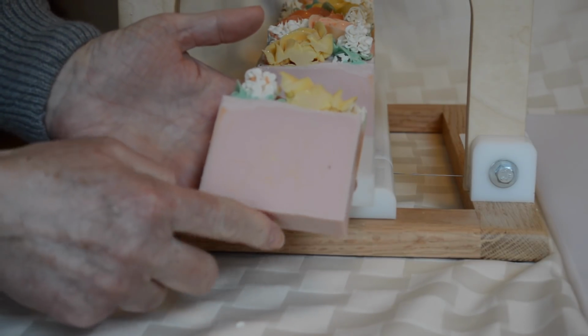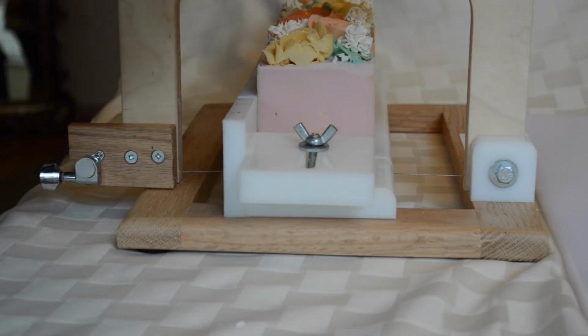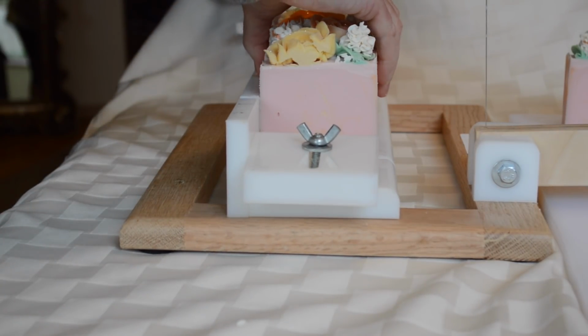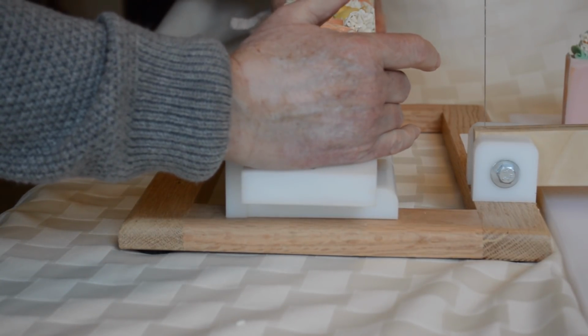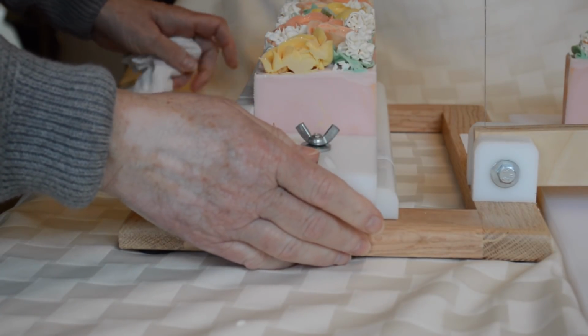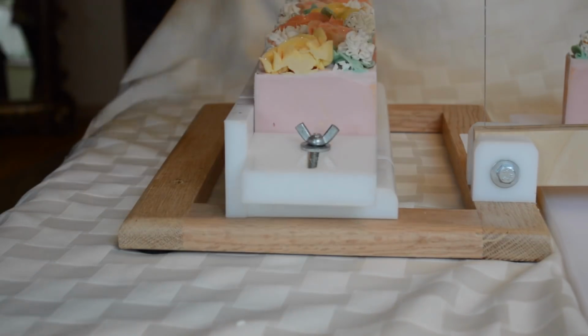And I'm not seeing a lot of the swirlies coming through yet. So I had put in the yellow and the orange. I just might make it just a little bit bigger. See, maybe that's about an inch and a quarter, maybe.